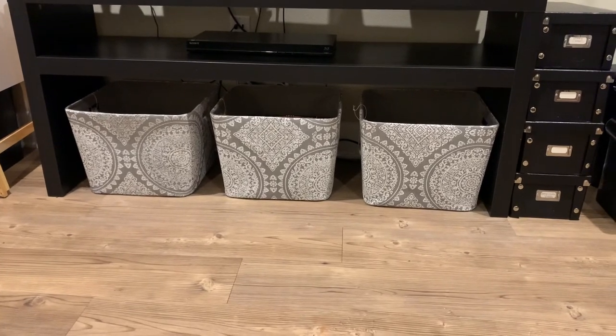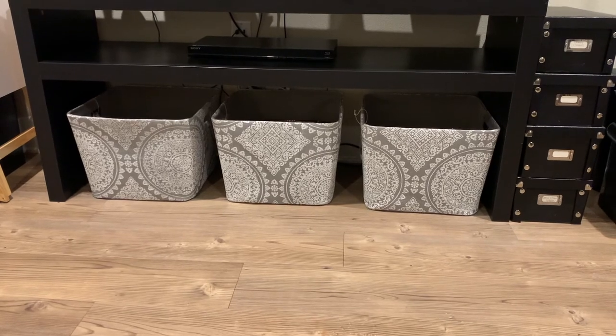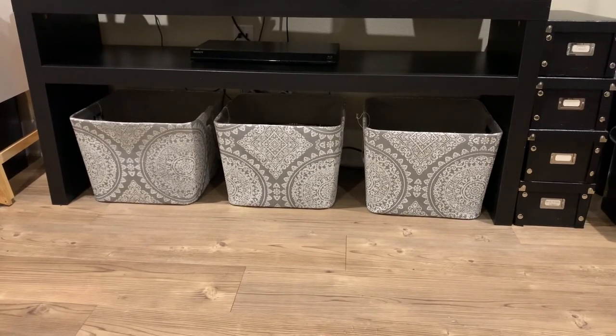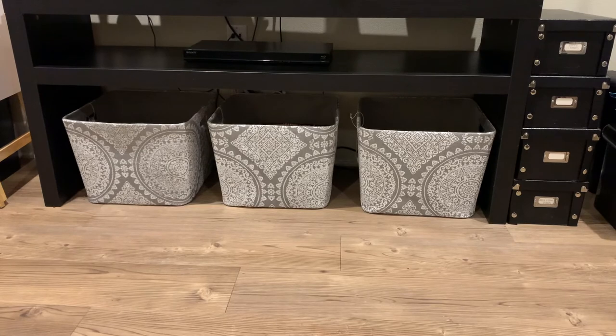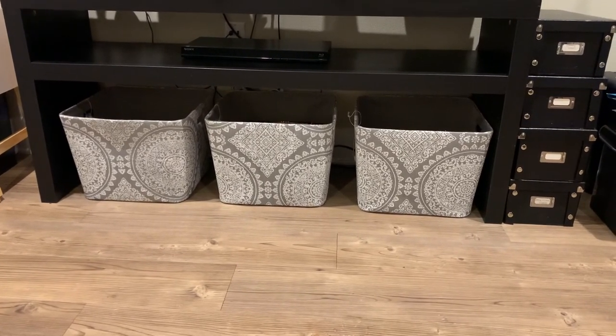And again, we're just in an apartment right now, so it's not that we're trying to get everything perfect and in shape here, just here and there, to make it homey and enjoy the place that we live, because we do spend a lot of time here.